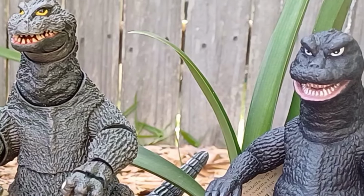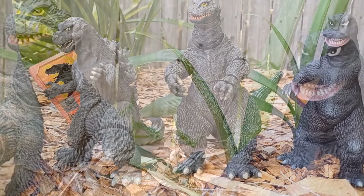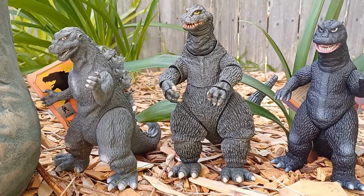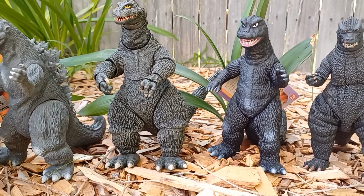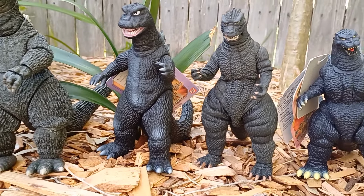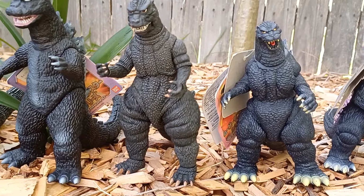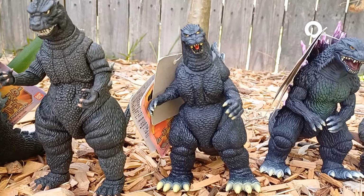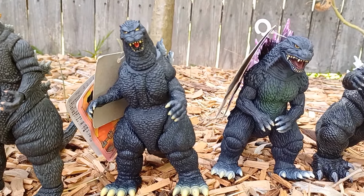Let's go through them. And the first we start with, of course, is the original 1954 Godzilla. That's Bandai. We have a NECA 1962 Godzilla there. And that's a 68 Godzilla. The fourth one here, of course, is the 85 Godzilla. That's NECA. This small one, I think, is early 90s, so around that Godzilla versus Mothra period. That's a Bandai one. You can see the tags on them.